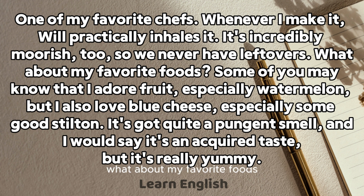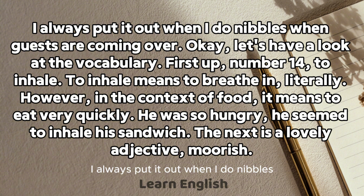What about my favorite foods? Some of you may know that I adore fruit, especially watermelon, but I also love blue cheese, especially some good Stilton. It's got quite a pungent smell, and I would say it's an acquired taste. But it's really yummy. I always put it out when I do nibbles when guests are coming over.